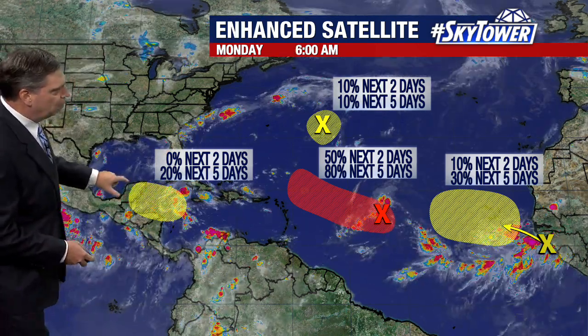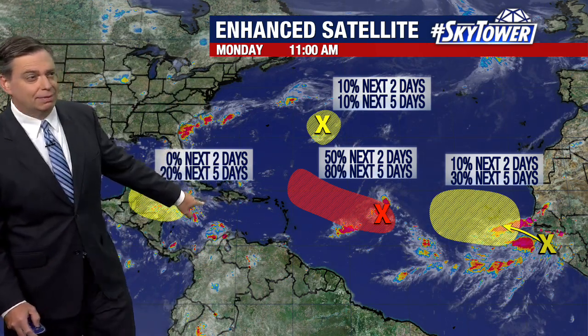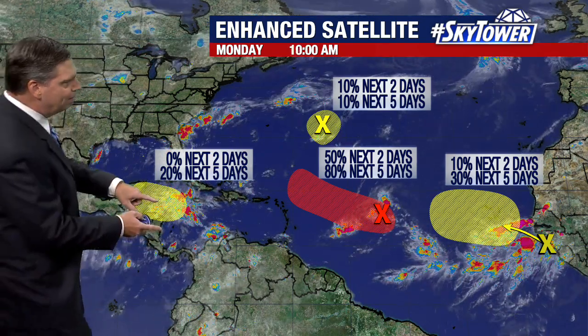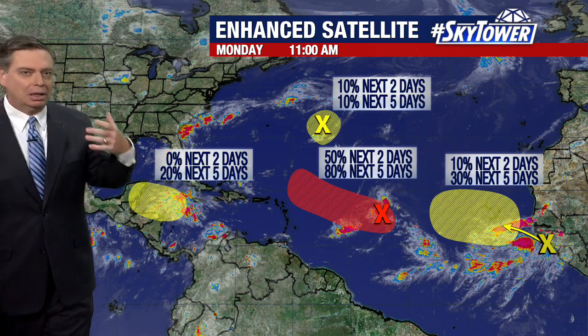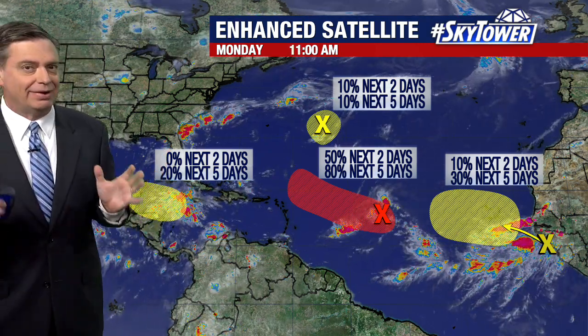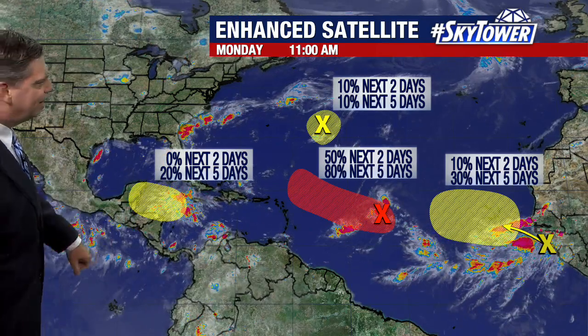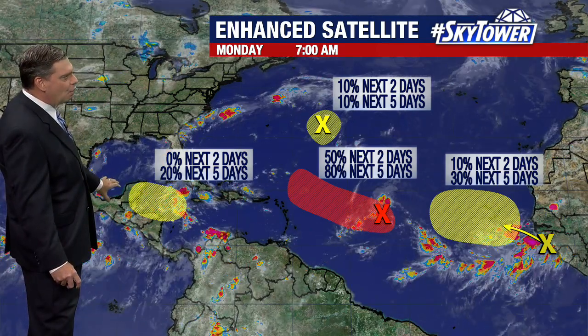We've also been watching this area. It's been working its way into the Caribbean for about a week now. Really limited moisture with it as it's made its way over into the western Caribbean, starting to see a little bit more convection, but still a very disorganized system, low potential of anything developing. This is mainly going to bring some heavy rain across the Yucatan over the next several days.